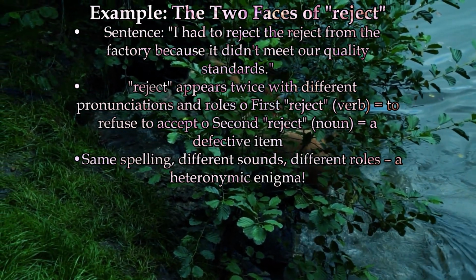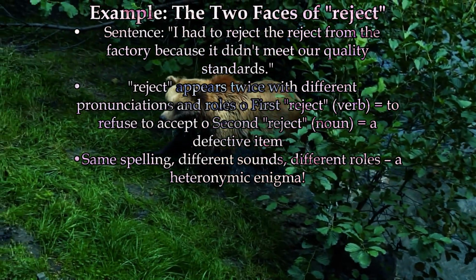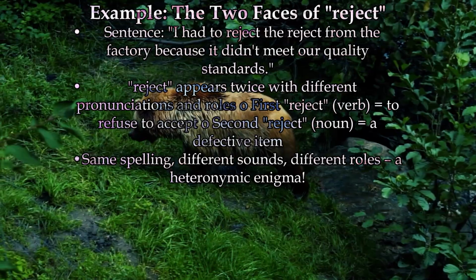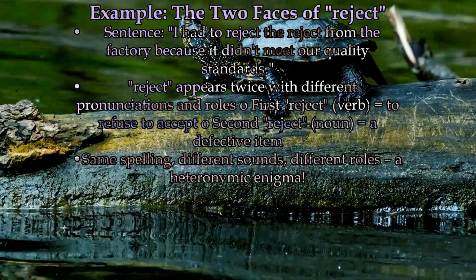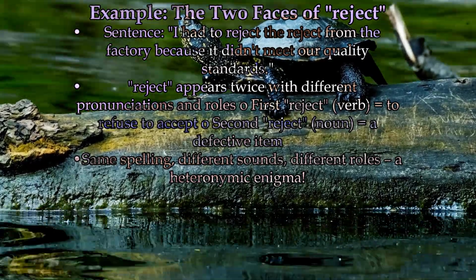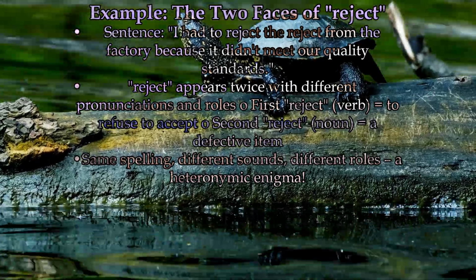Imagine stumbling upon this perplexing pair. "I had to reject the reject from the factory because it didn't meet our quality standards." In this mirror, the first reject is a verb meaning to refuse to accept, while the second reject is a noun referring to a defective item. Same spelling, different sounds, different roles, a heteronymic enigma.